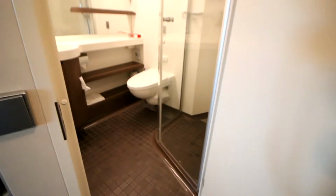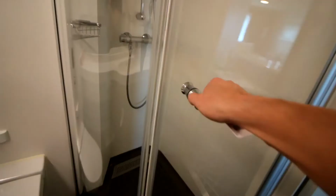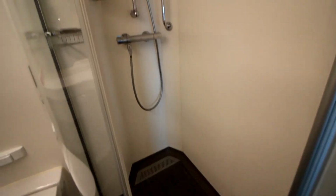Okay, here's the bathroom. The bathroom is a pretty nice size. Under the sink, there's more storage. The shower is surprisingly roomy.